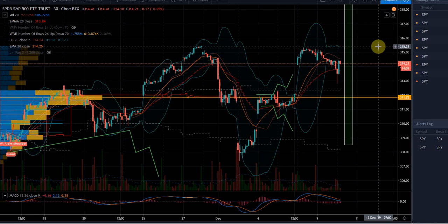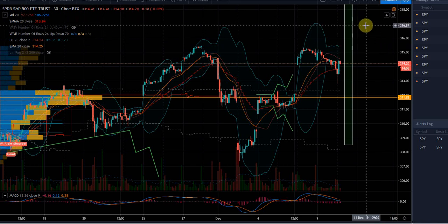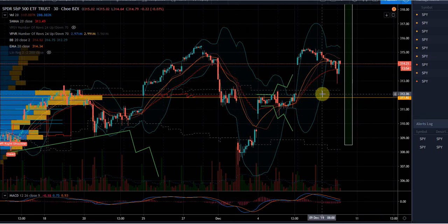So in this case, I could bet up by buying something up here, calls. They're called call options or call spreads. I can bet down. It's called buying a put or a put spread, kind of like protection in case something falls. We're looking at the SPY 30-minute candles.